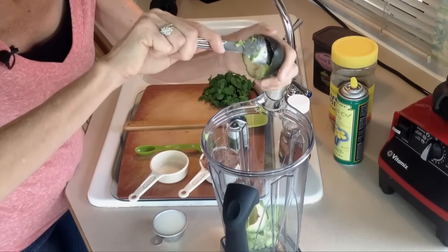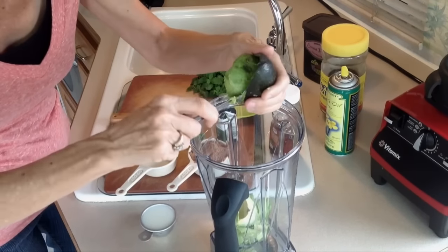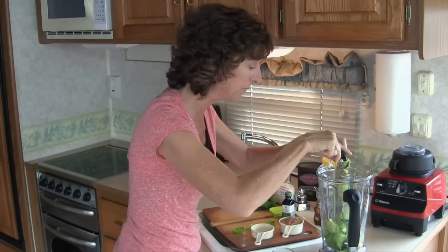You want to make sure that your avocados are not overripe. So when you pick them out at the store, just give them a little squeeze, just a little gentle pressure, and they should give just a little bit. That's how you'll know they're ripe and ready to go.